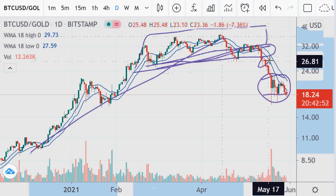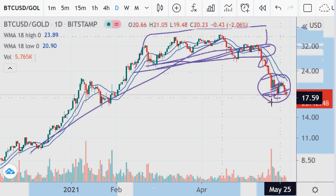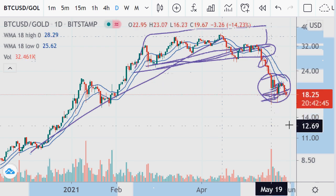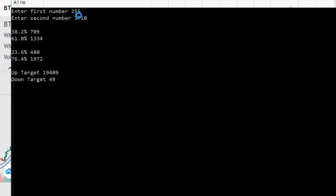Of course, we can see it breaking down and consolidating at this level. If this level breaks down and we go down further, I think we're going to go down to about here because I've already calculated some key Fibonacci levels. The key low is $2.55, and the high was 37.1 ounces of gold. So the move from the last key low was a differential of about a 15x move. So key levels: 1972 was a 23.6% down move, then 13 and a third, and then 7.